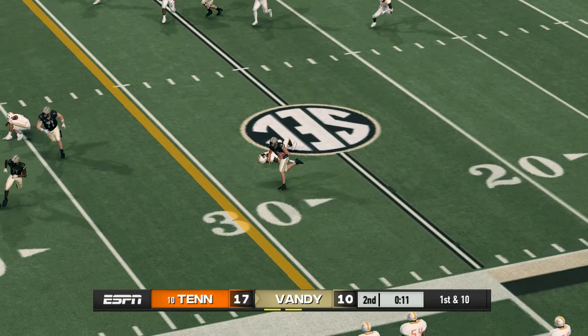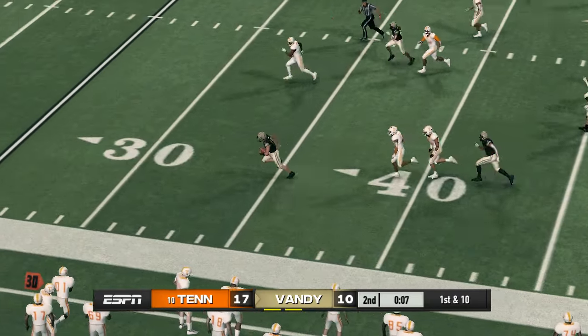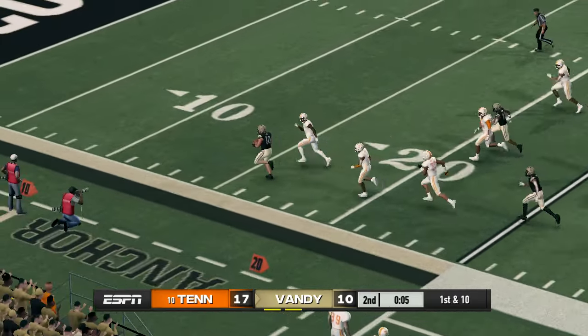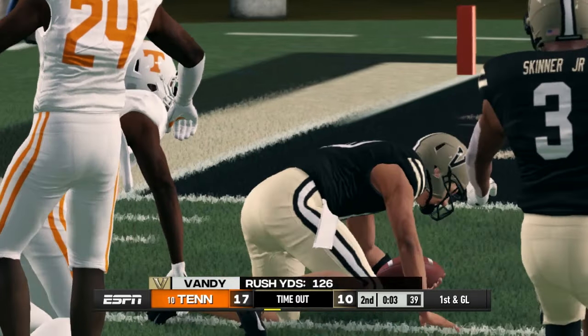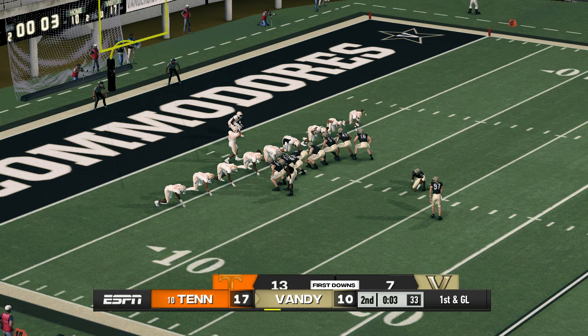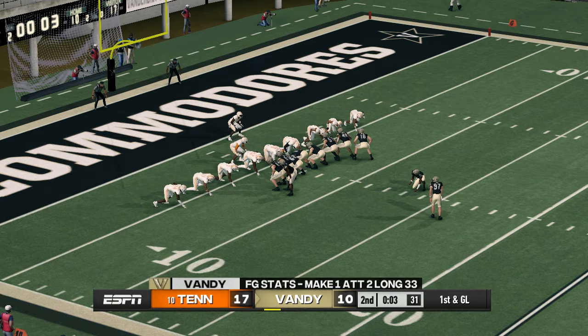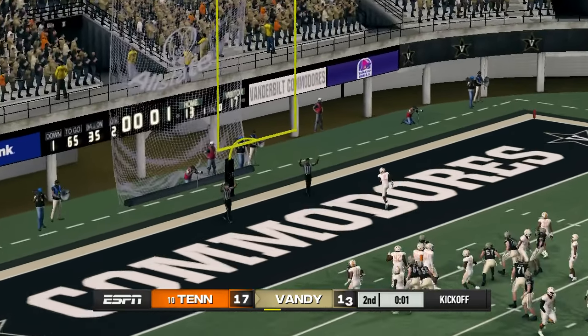He's got an opening. He's to the 40. Across midfield, inside the 30, to the 10. What a play, and that'll set up a first and goal. The Commodores call a timeout. That's their second of the half. So they decide to bring the kicker out to try to get 3 points before the half ends. He gets it up, and he got it.